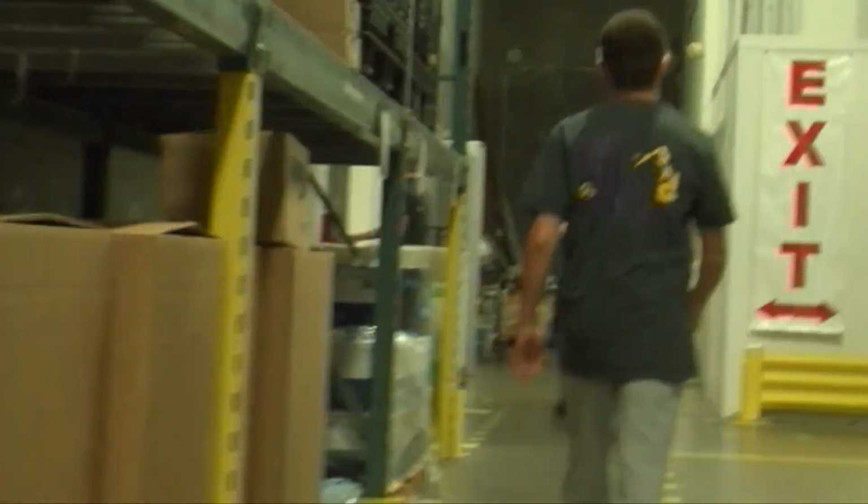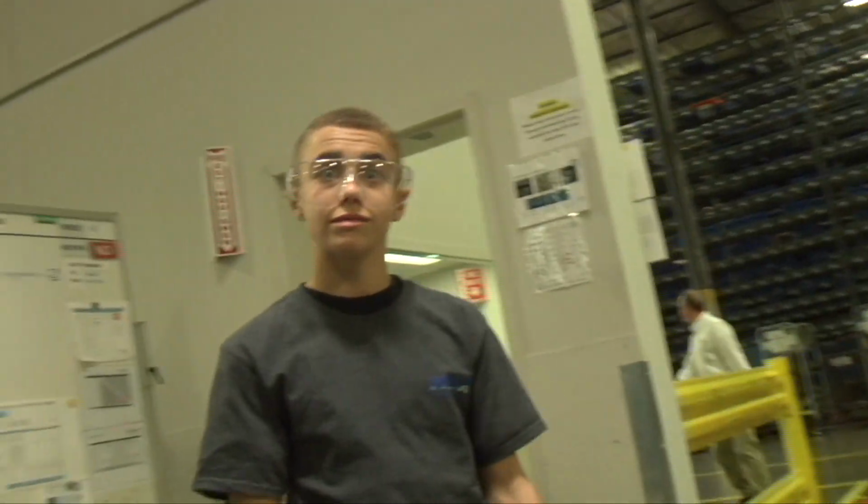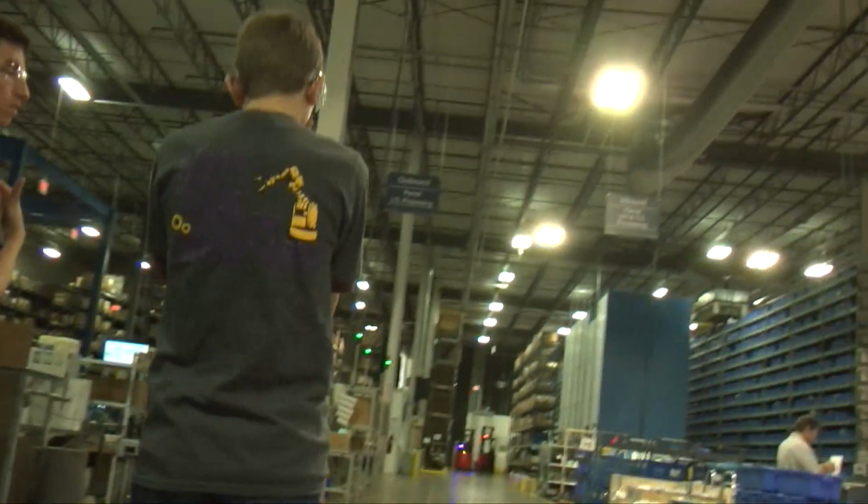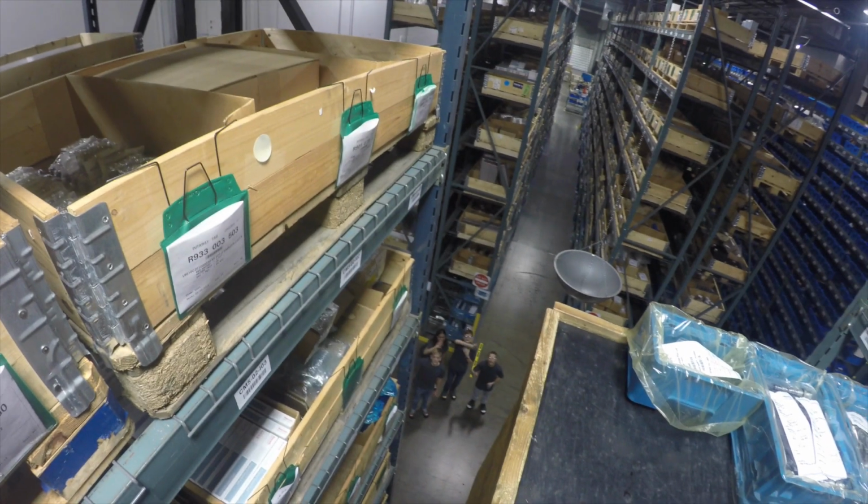If you stop and look around you, whether you're in an amusement park, riding through a canal on a cruise ship, or about to be launched into outer space, Bosch Rexroth has you covered. Thank you, Bosch Rexroth.